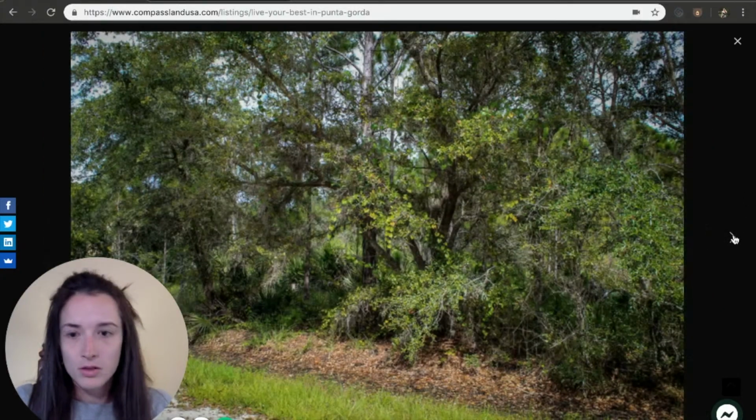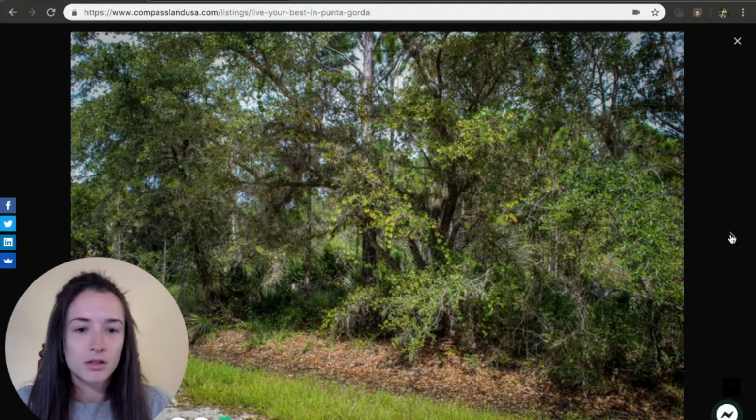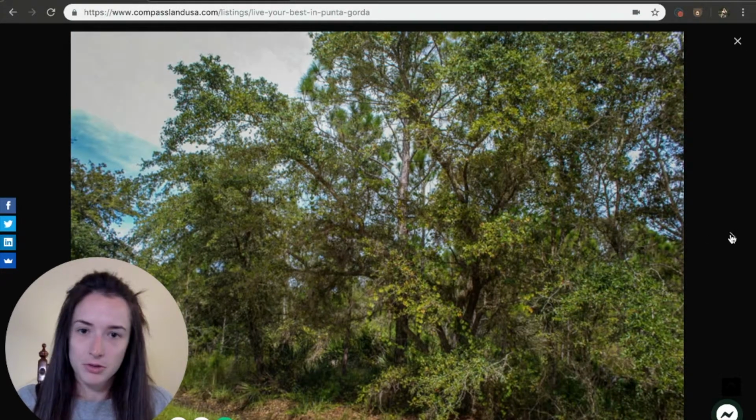You can see there's a couple other houses in the area. So once you get past this kind of layer of vegetation, it does clear up a bit in the middle. So it looks kind of dense from the outset, but it's really not.